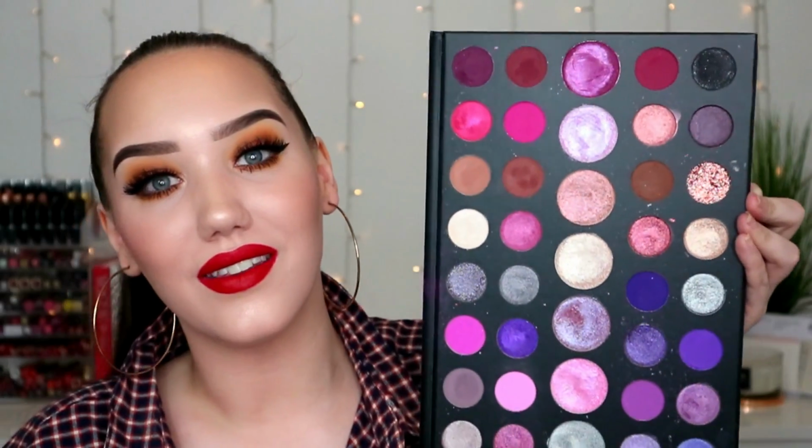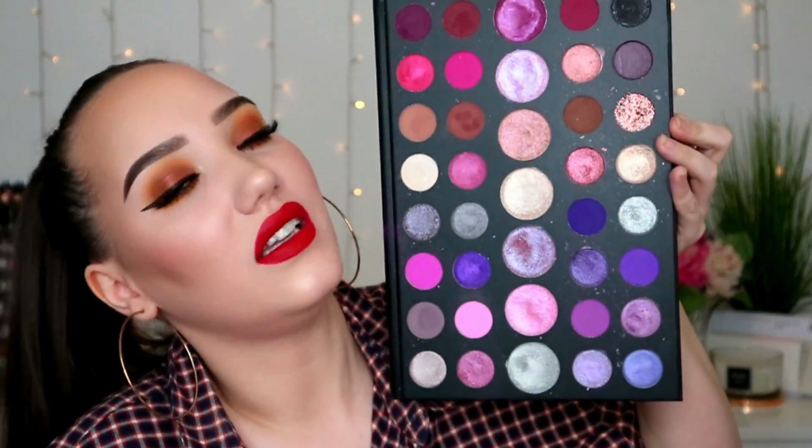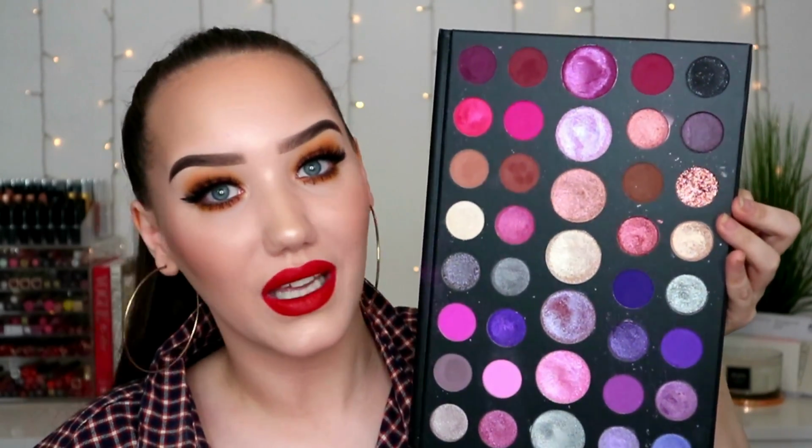The other one is Morphe, like I said. This is £34, so actually it's cheaper than the NYX. But you do get one less shade. So this is the 39S, sorry. You're probably like, Melissa, where's the colour in your eyeshadow loves here? Here it is. Purples and pinks are my favourite eyeshadows to wear, and this palette delivers. This is the best formula Morphe has come out with.